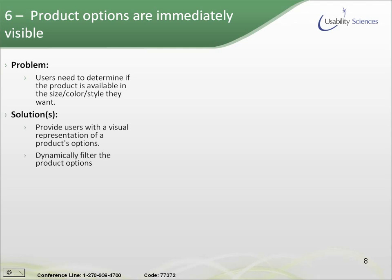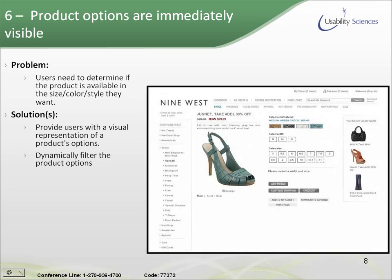An easy way to do this is to provide users with a visual representation of the product's options. And as an added bonus, anytime options are dynamically filtered, users really appreciate that. It makes their cognitive load less. They don't have to try to figure out what is actually in their size. A good example of this is 9 West.